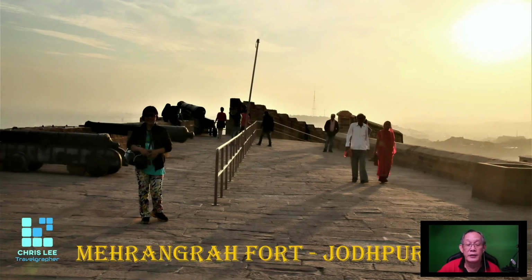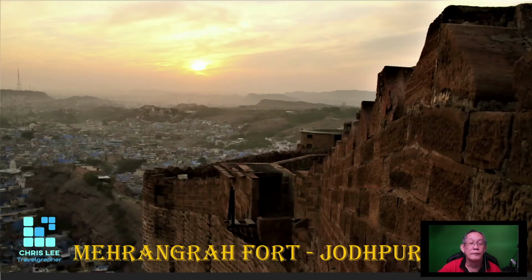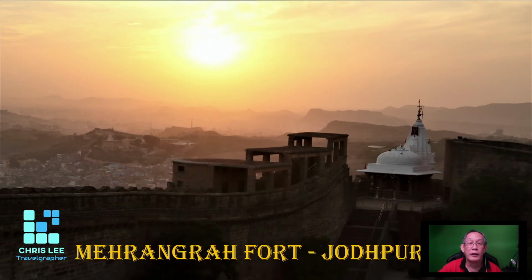And finally, the evening sun set in. We are still there in the late evening, taking a position behind the cannons, and the bluish colors of the city have covered almost the entire city. This is the fort that extends all the way to the end of it, where the temple is located. And this temple painted in white stands out from these images. It can also be viewed from far away, from the city below.